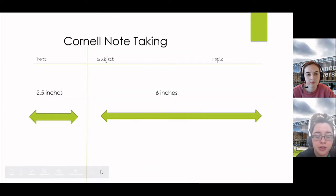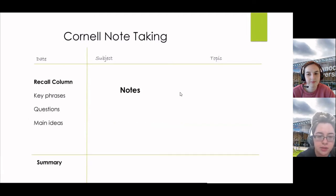So the Cornell note-taking method even. So this would be just a general layout. So put your date up here, your subject, your topic. We'll be showing you now what will go into each of these sections. So here you'll put your recall column, so your key phrases, questions, main ideas. This is where you'll put your notes to reflect this, and then you'll put your summary down along here.